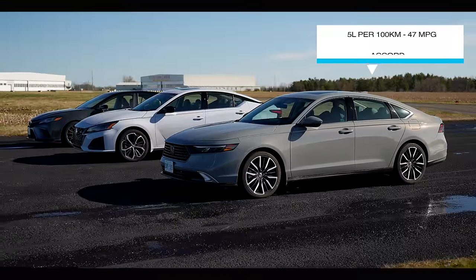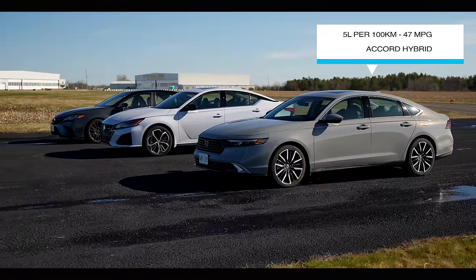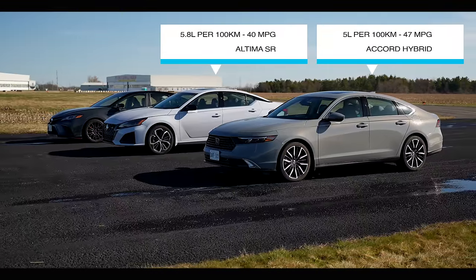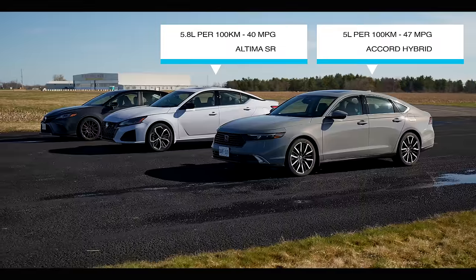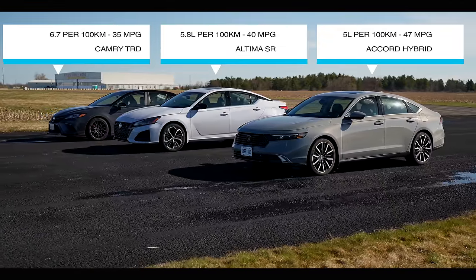We also did our fuel efficiency test because we drove the three cars right behind each other, essentially at the same speed and same distance. So here's what we got in terms of fuel efficiency, liters per 100 kilometers. The Honda Accord got 5 liters per 100 kilometers. That's some good news, which is quite impressive. Then you have the Nissan Altima SR, which got 5.8 liters per 100 kilometers. And the Camry, of course, being a V6, got 6.7 liters per 100 kilometers.